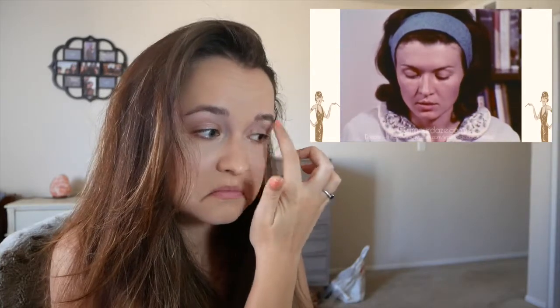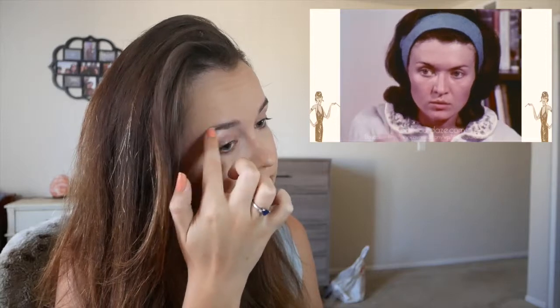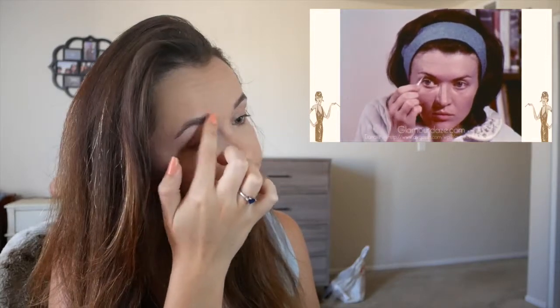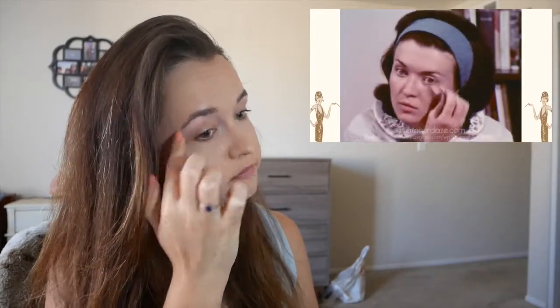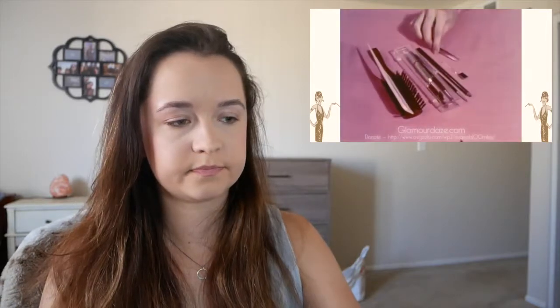Never pluck eyebrows further than the line, even with the inside corner of your eye. Other plucking should be done under the brow and never above it. That nice minty smell now to my face. Off of me. The color of your eyebrow pencil should be as close as possible to your natural color.